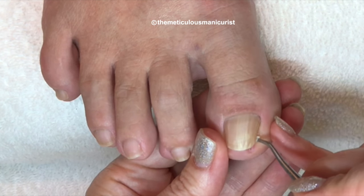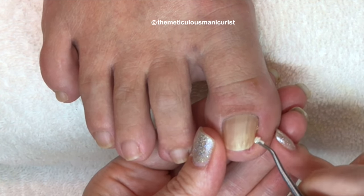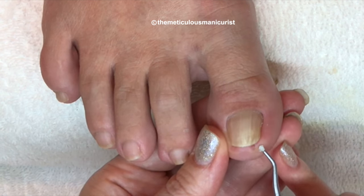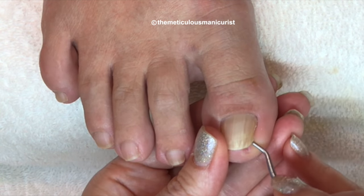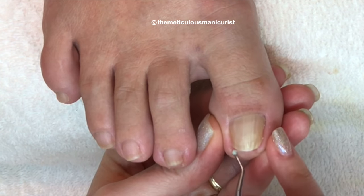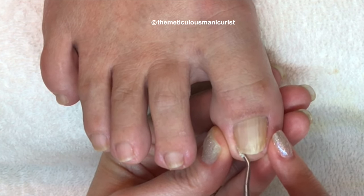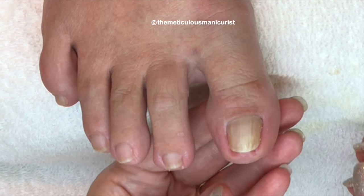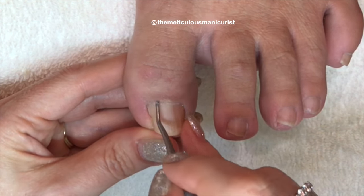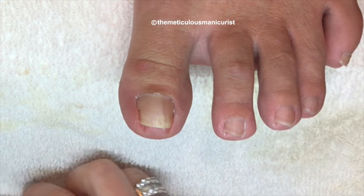I told you you weren't going to believe how much skin kept coming off over and over and over again after her foot came out of the water. I'm using my ingrown sidewall tool with that little hook to get down along the edge of that nail and to pull out some more of the impacted material. You can see the little indents that the material was making into her skin. That indent wasn't made by her nail. It was made by the material that was under her nail. So imagine how much better her toes and her feet feel now that all of that debris is all cleaned away.